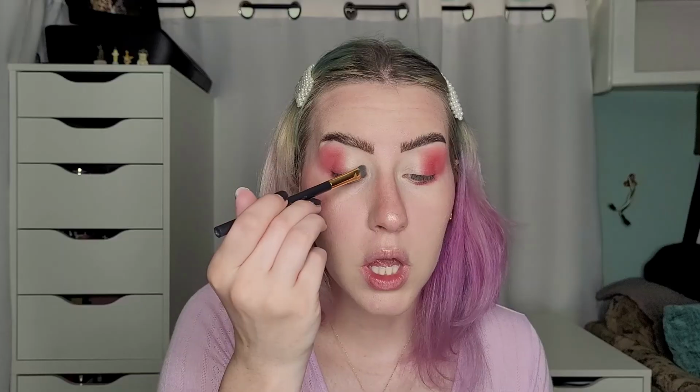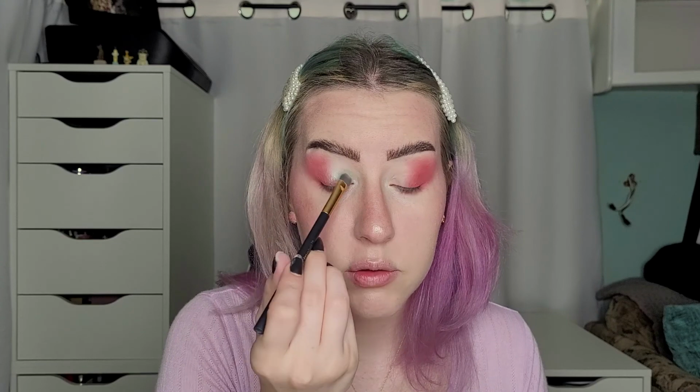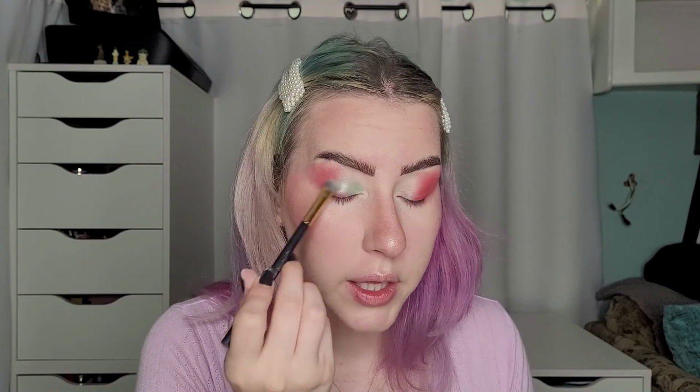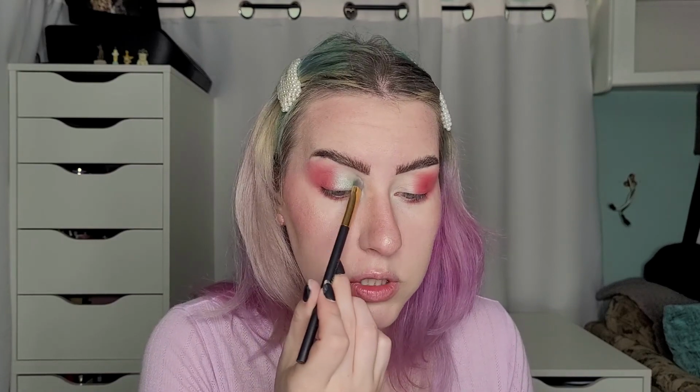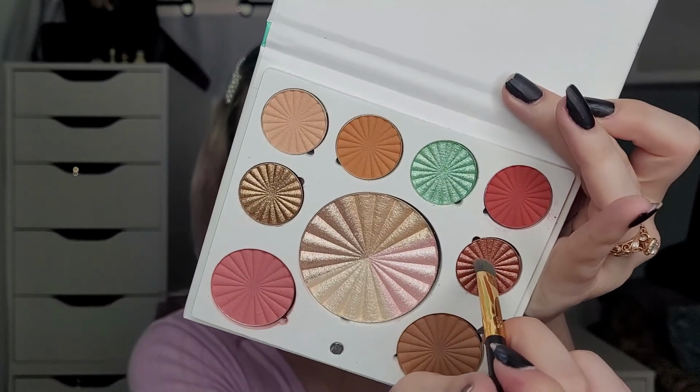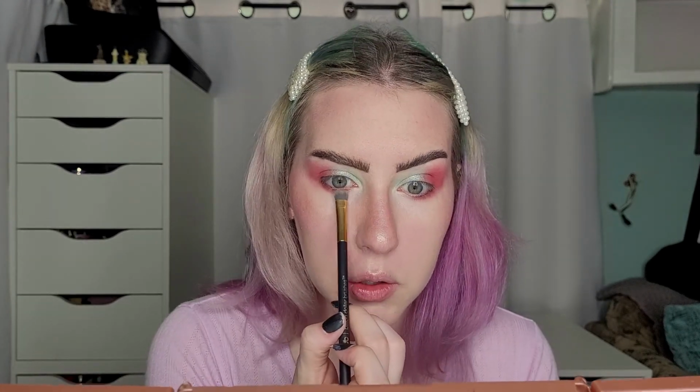Now taking this $1 Billion Brushes shadow brush, I'm going to dip into this green shade and just basically slather that all over the lid. And now that I've applied the green, it reminds me of Christmas, so that's great. I guess we're going for a Christmas in July look. Is that what this is? And I'm gonna go into this one for my lower lash line, and I'm just gonna apply it directly in front of that red and blend it into it.